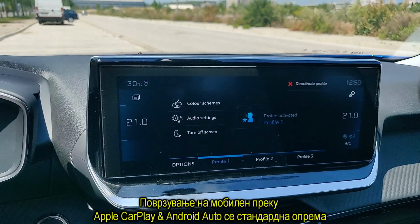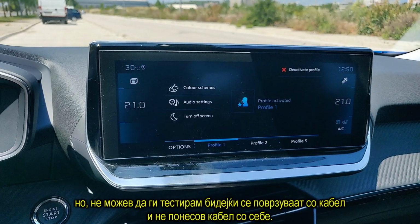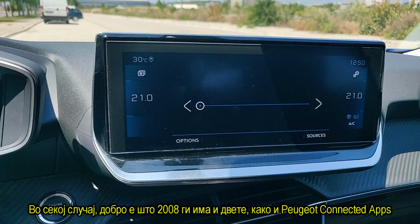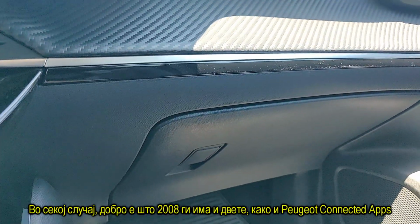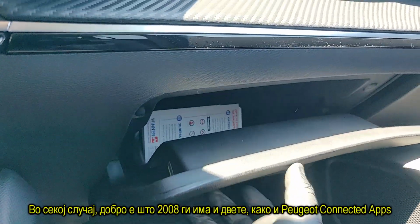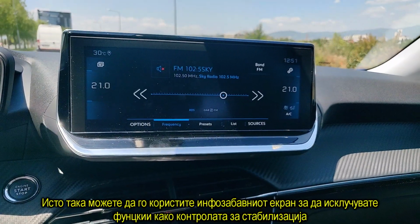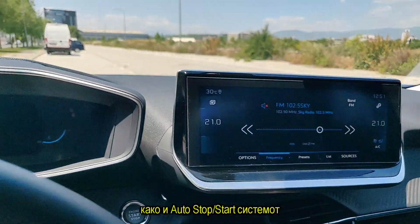Apple CarPlay and Android Auto are both standard, but I couldn't test them out because they're both wired and I forgot to bring a Type-C cable with me. But it's a good job that the 2008 includes both of those, as well as the Peugeot Connected App system. You can also use the infotainment system to disable stuff like the traction control and the auto stop-start system.